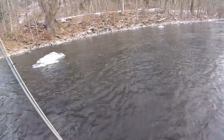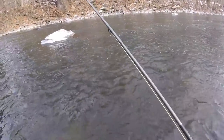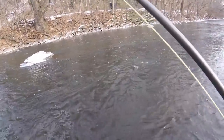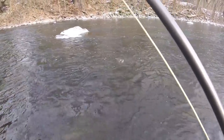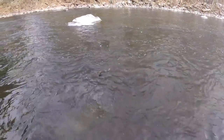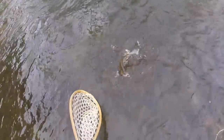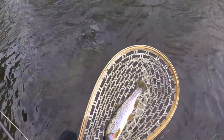Hey guys, I took a few steps upstream, cast up in the shallower water, and picked up this boy here. Okay, I don't know what he's on yet. He's on the pink glo bug. You guys see me use the yellow glo bug most of the time, but I'm telling you, I catch a lot of fish on the pink too. Okay, so let me get this guy in here. There it goes. Nice rainbow.